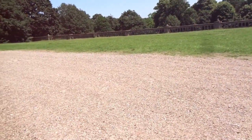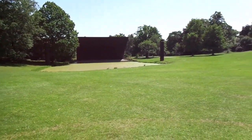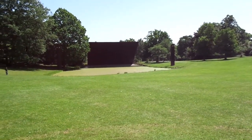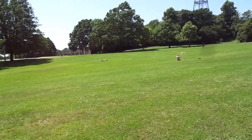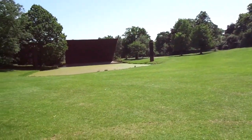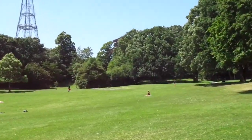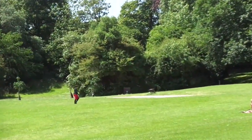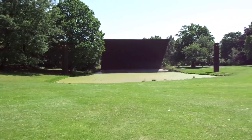And we're still going. So this area here, this was Crystal Palace Bowl. I don't know if they still use it for concerts, but I came to a Roxy Music concert here in the 1970s with my friend, and we sat up there on the grass. I remember us sitting there. It took us forever to get here because we hitchhiked, and Roxy Music opened with Virginia Plain.